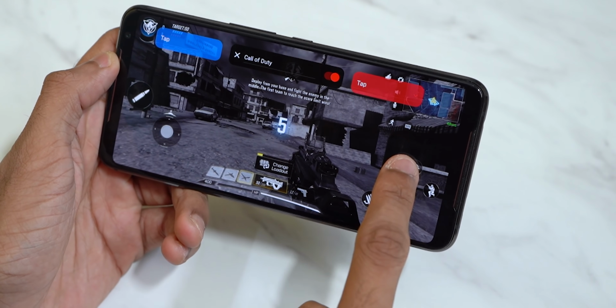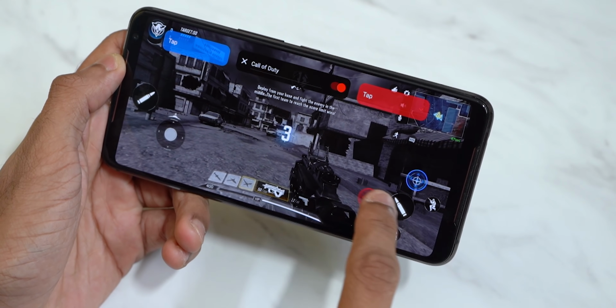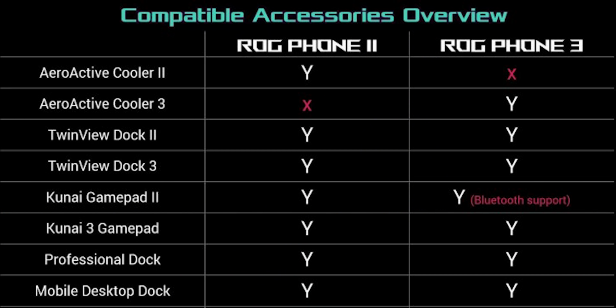But right now, the phone itself offers a ton of customizable controls, so you wouldn't be missing out on much even if you're just using the phone and not buying any of the accessories. Of course, the accessories still serve the enthusiasts who like to spice everything up a notch. Moreover, most of the accessories for the ROG Phone 2 are also compatible with the ROG Phone 3, which is great.